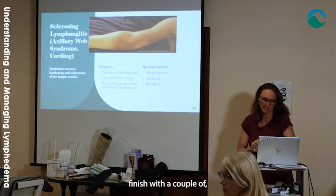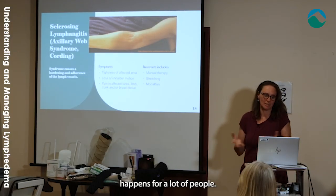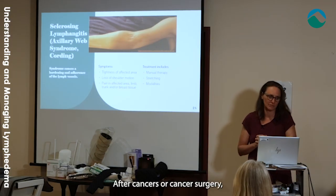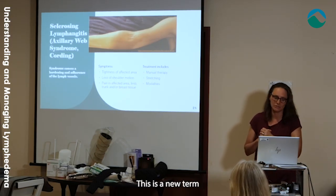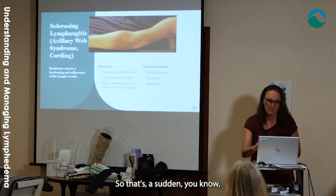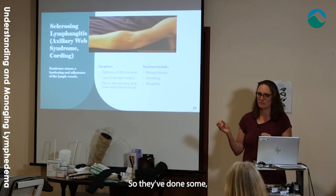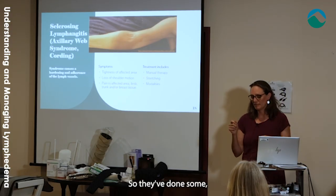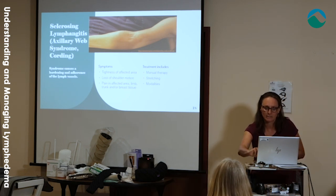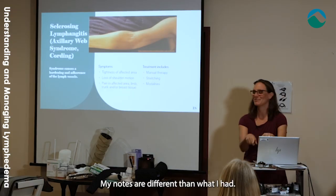So I'm just going to finish with a couple of other things that I feel like happen to a lot of people after cancer surgery. So sclerosing lymphangitis is the new term, used to be called axillary web syndrome or just cording. So there's hardening and adherence of the lymph vessels. So they've done some testing of those too. So generally, it'll happen. Sorry, my notes are different than what I had.